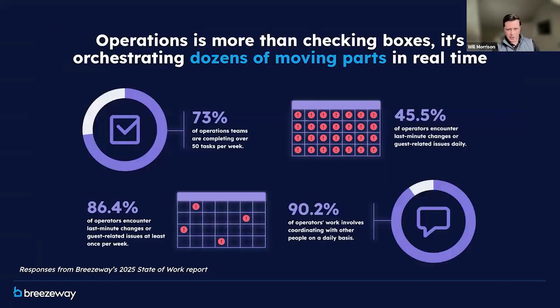Next point I want to make. It's not just about the volume and more properties and more communication and all that, but it's about the complexity of that work. There are two stats on this slide that really stick out to me on the top right and the top left. Top right, nearly 50% of operators experience last minute changes or guest related issues every single day.